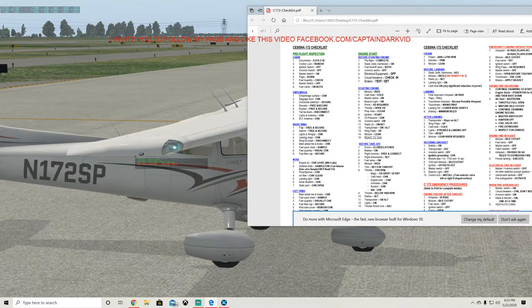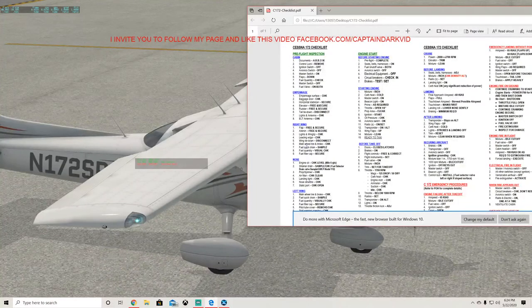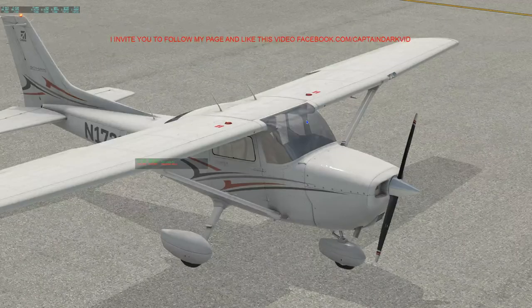Right wing tie down, main wheel tire, brake, fuel sump drain. I won't be able to do this here. I won't be able to measure the quantity of the gas in the plane because I cannot do that here. Fuel quantity visual check. Okay. Fuel filler cap, let's say check. Now let's go to the nose here. Going to the nose of the plane.